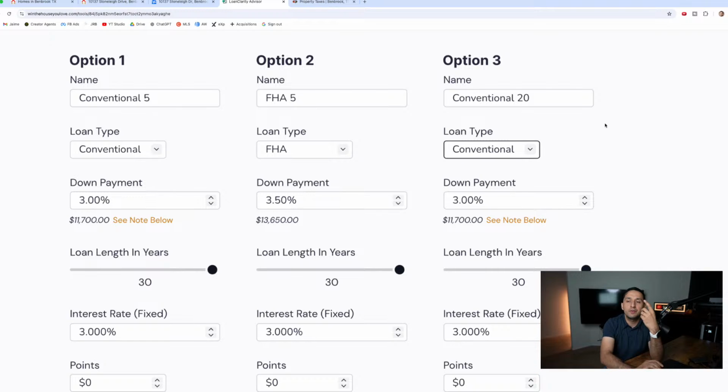If you get a conventional loan, as an example, which is one of the most common types of loans out there, the minimum down payment is 3% down. That's one thing to consider. Another very common type of loan is an FHA loan, where the minimum down payment is 3.5% down. Those are 2 big distinctions to note. Another big distinction is that if you put less than 20% down on either the conventional or FHA loan, you're paying what's called mortgage insurance.